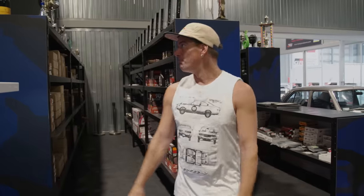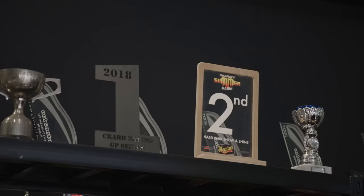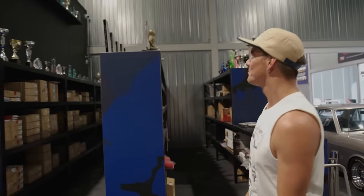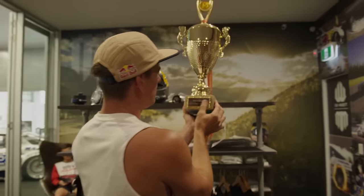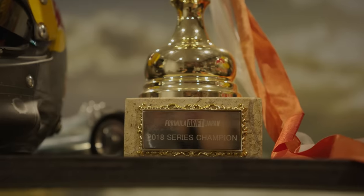Over this build, actually, all the trophies that have been hidden away in boxes for many years, I thought we'd pull them out, and it brought back many awesome memories. This is probably my proudest trophy, this one here. 2018 Formula Drift Japan champion. Definitely one of the highlights.